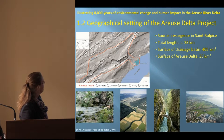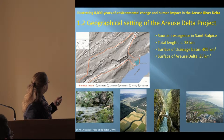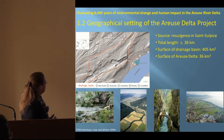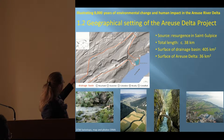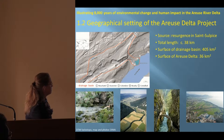So this is the geographical setting of the Areuse Delta. It's in the western part of Switzerland. It lies on the Lake of Neuchâtel, which you might know from the lake dwellings that are situated here. The Areuse River is a resurgence that comes out in Saint-Sulpice here. It runs through this Val de Travers here, and then through very deep gorges right here, and flows out into the delta, which is here, and finally out into the Lake of Neuchâtel.